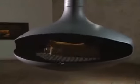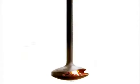The most surprising feature of the Gyrofocus is the spinning mechanism that rotates it a full 360 degrees, letting you enjoy the fire no matter where you're sitting. It's perfect for many reasons because instead of trying to crowd around a fireplace that's fixed in the wall, you bring the fire to you.